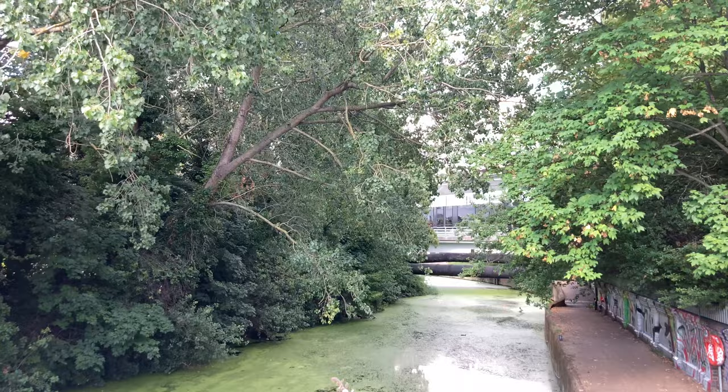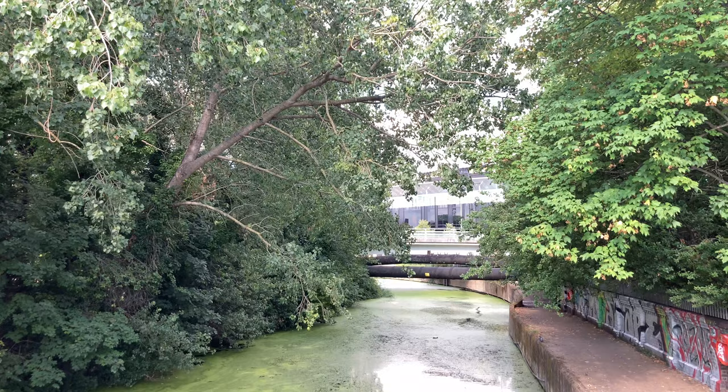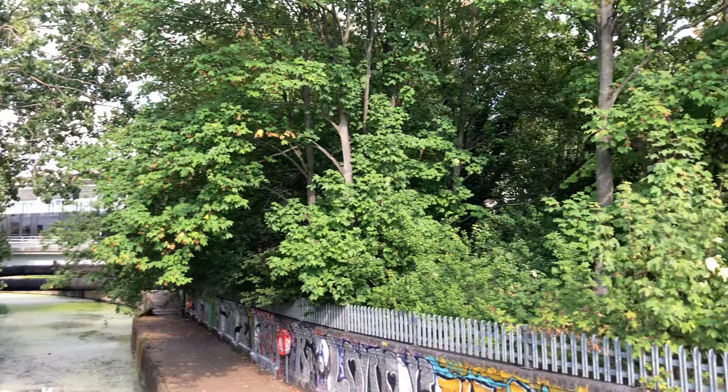I think that might be the stadium just there. So we might go for a bit of a walk down there, see what we can see that way, and then come back here. It's the only reason Kerry's come on this walk, to have a look at the football stadium.